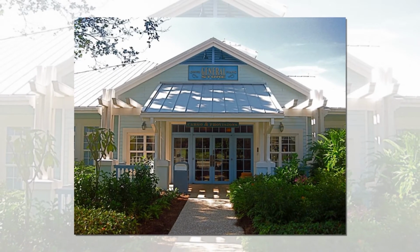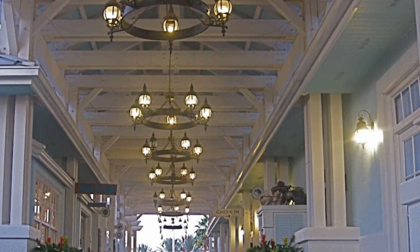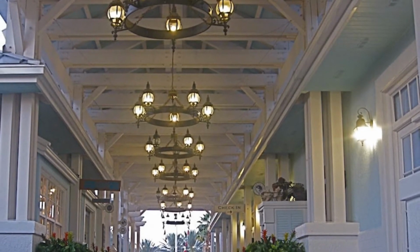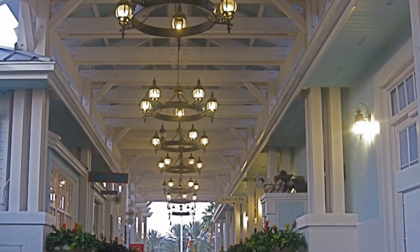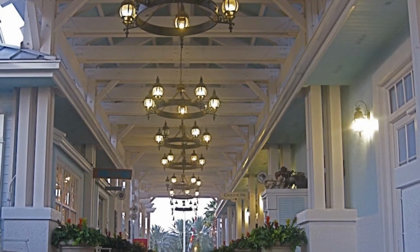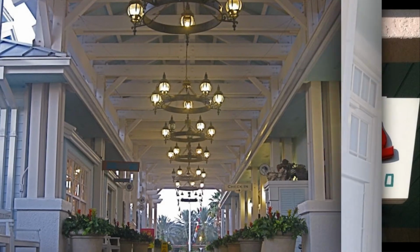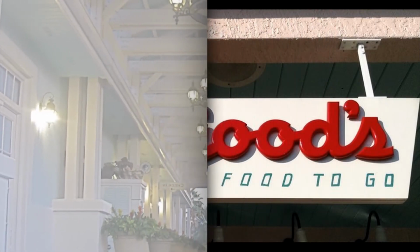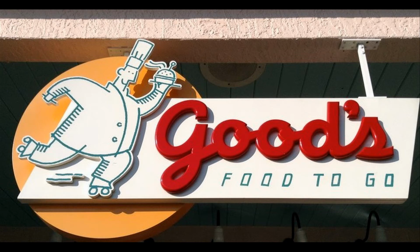Okay. So what type of quick service do they have at Old Key West? Quick service is at Goods Food to Go. It's burgers, hot dogs, sandwiches. I don't care for it. I call it microwave food.